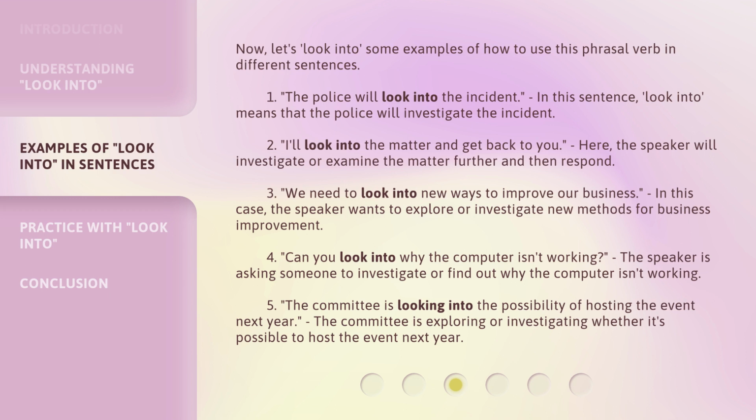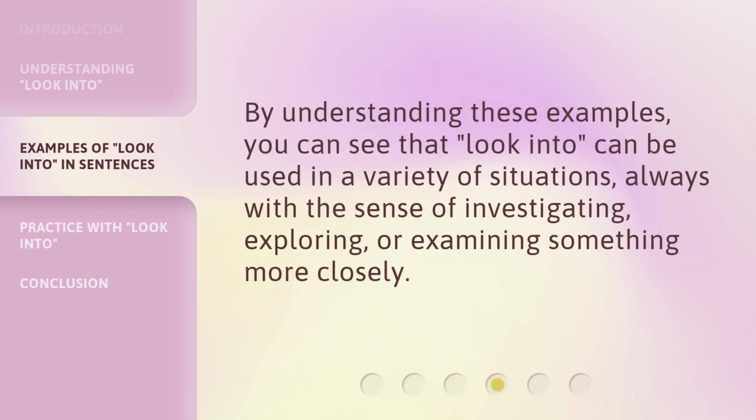5. The committee is looking into the possibility of hosting the event next year. The committee is exploring or investigating whether it's possible to host the event next year. By understanding these examples, you can see that look into can be used in a variety of situations, always with a sense of investigating, exploring, or examining something more closely.